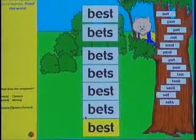You read Best. Yeah. Best. You gotta look really carefully at the letters there. The letters will tell you what word it is. Bets. There you go. Great.